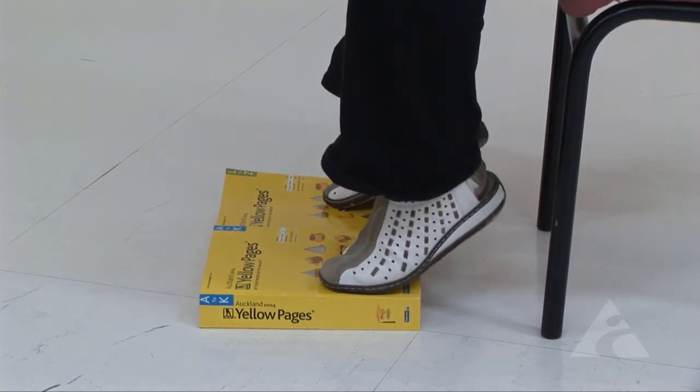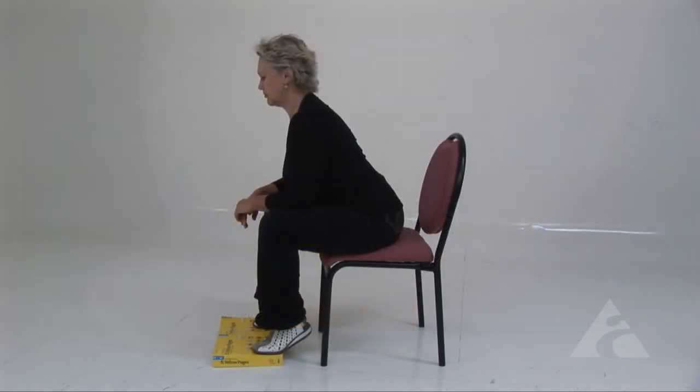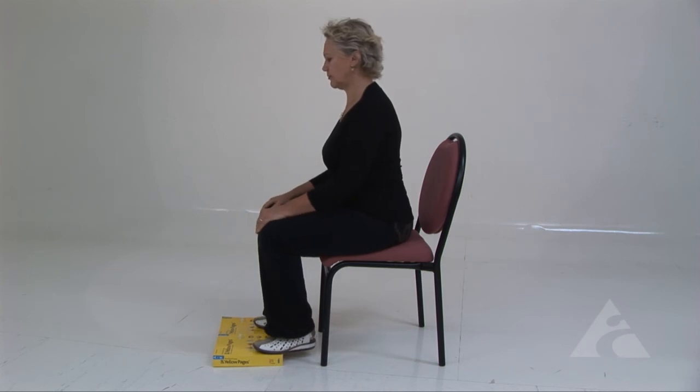You may need something such as a phone book to lift your feet off the ground. Allow your tummy to bulge as you empty. Look straight ahead. Relax and remember to breathe. Tighten up your pelvic floor before you leave the toilet.